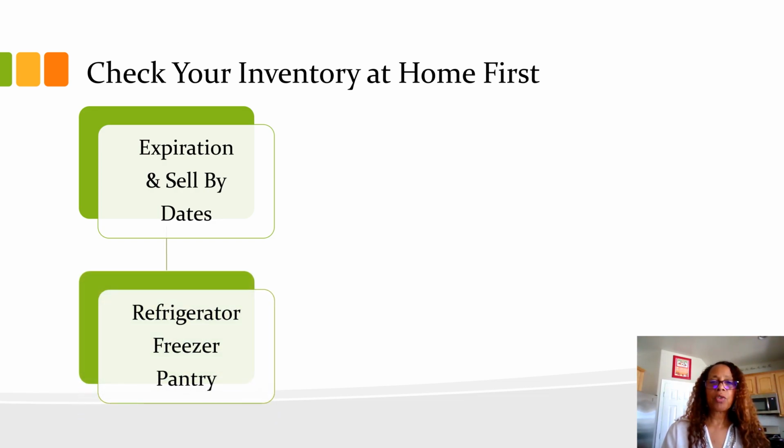You want to look in the refrigerator, freezer, and pantry. Oftentimes we will look in our pantry, but we forget to look in the freezer. That one is very important. We may look in the refrigerator, but we don't always look in the freezer.